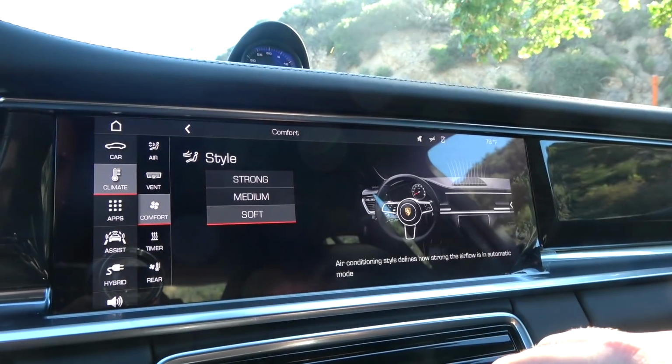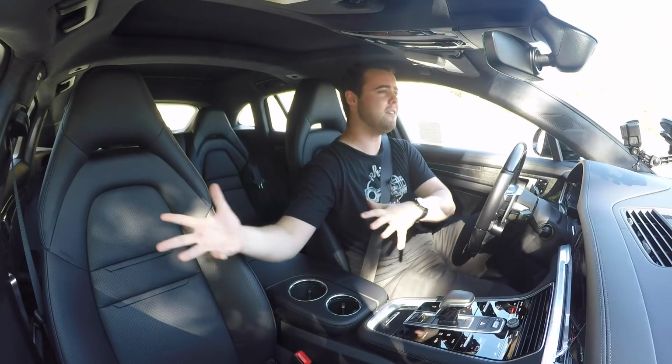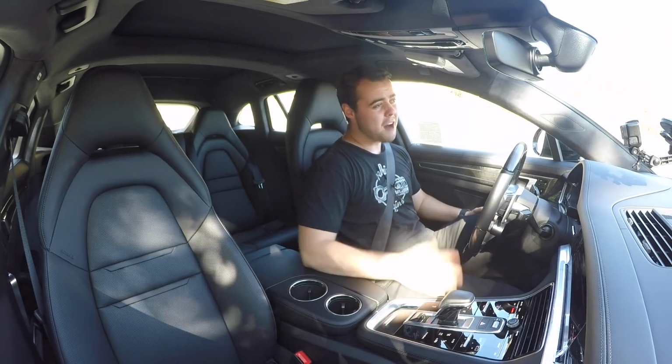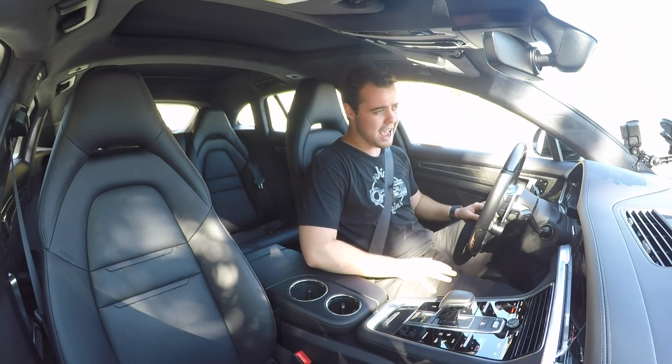Then lastly, you can go into the comfort setting and choose what style of air you would like. Not how much air you would like, what style. And the style options range from soft, would you like soft air blowing on you, medium, and strong. So not low and high, soft, medium, and strong. Pretty funny. Then, of course, you can also click the timer button and cool down the vehicle when you're outside of it so that when you come in from the office after a hot day, it's perfectly cooled to the temperature you like.